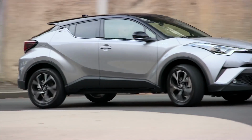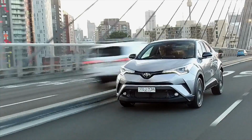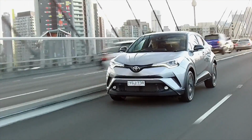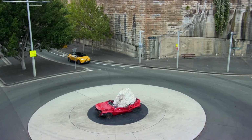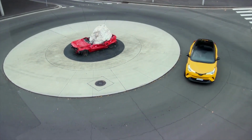Toyota definitely deserves praise for the level of standard safety equipment in this model too, with every trim level arriving with AEB, active cruise control, a lane departure system that will take over the steering if it senses you drifting out of your lane, and blind spot monitoring. You also get 7 airbags, a reversing camera, and parking sensors both front and rear.